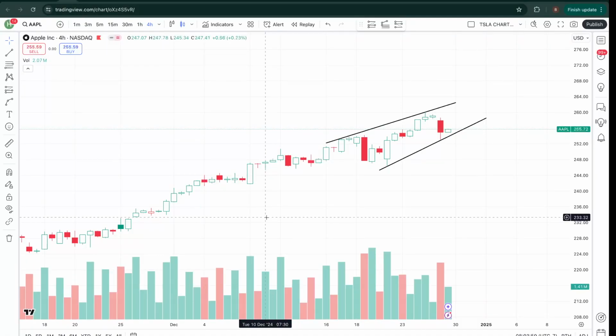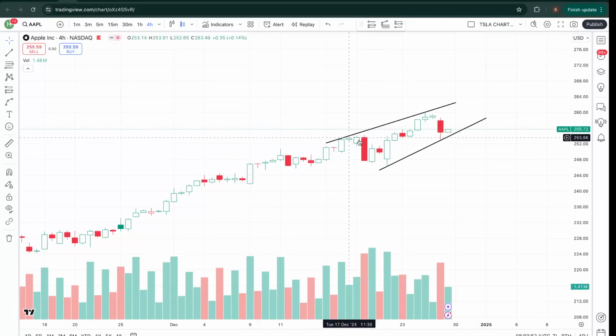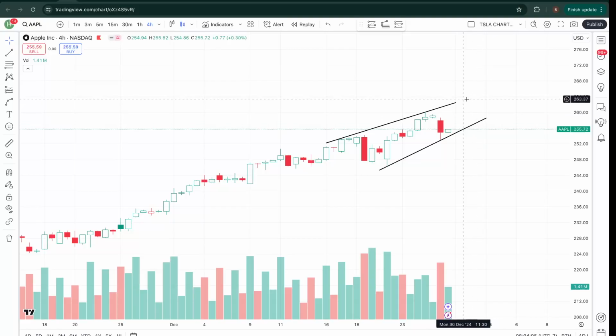Watching over on the 4 hour, a little bit shorter time frame, we can see that we've been bouncing between these two trend lines in this rising channel. And we definitely still have room between that like 254 to 262. So we could use those as support and resistance and continue just to bounce higher as we have been doing.